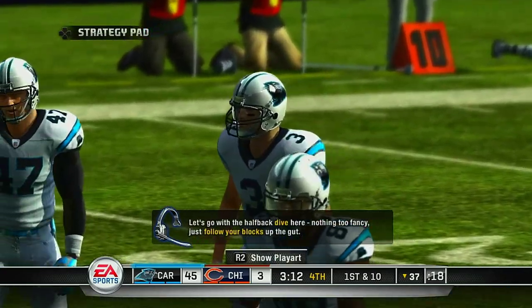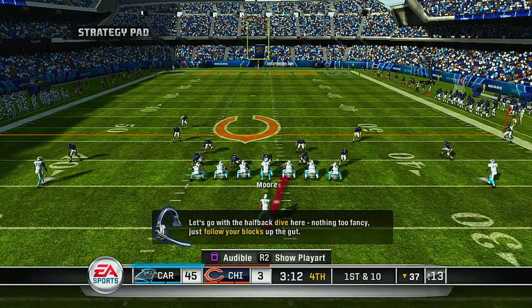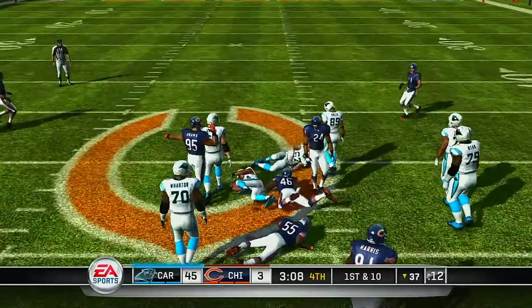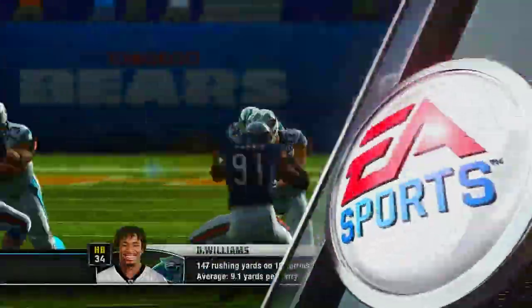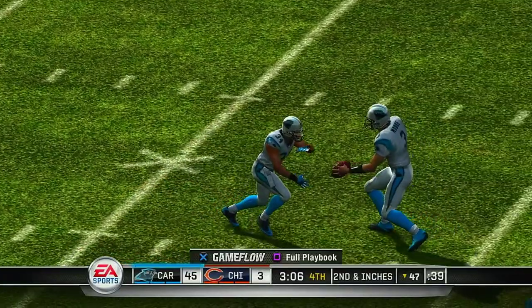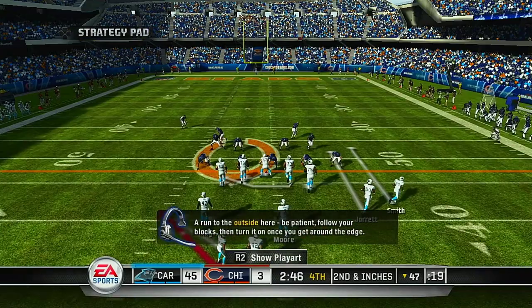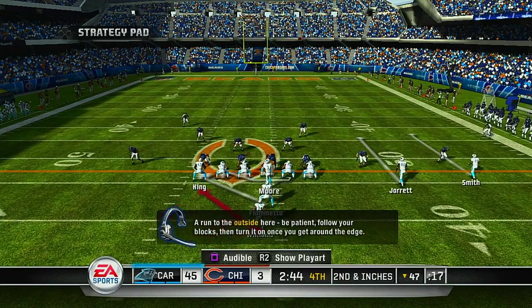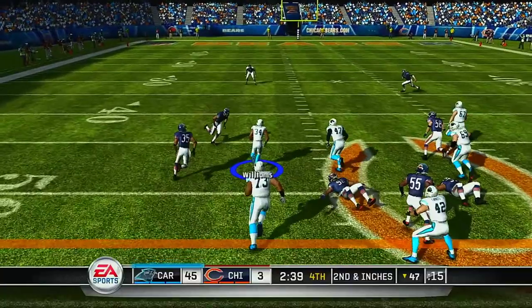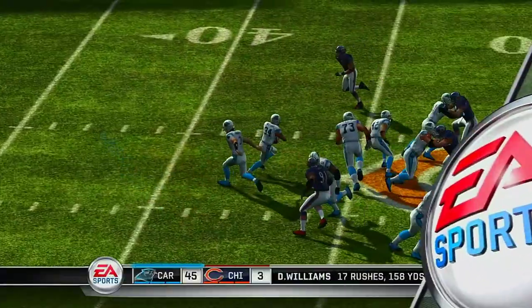Let's go with a halfback dive here. Nothing too fancy. Just follow your blocks up the gut. Another run. He's wrestled down at the 47-yard line. All right, a run to the outside here. Be patient. Follow your blocks. And then turn it on once you get to the edge. They give it off here. He gets tackled and goes down at the 42.